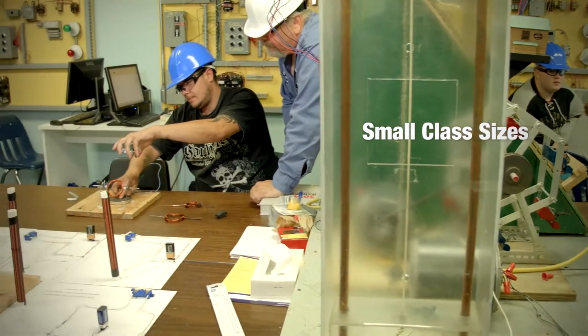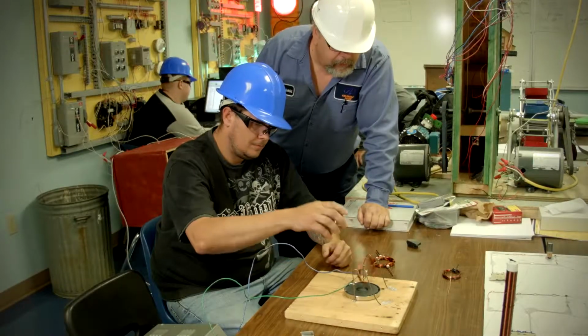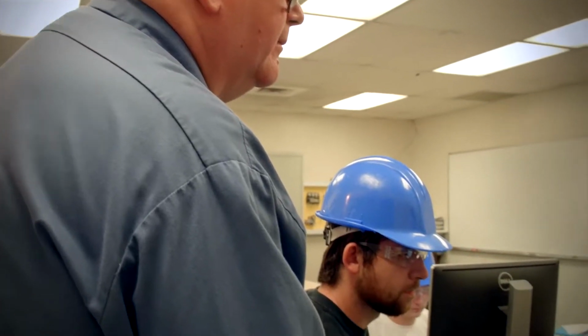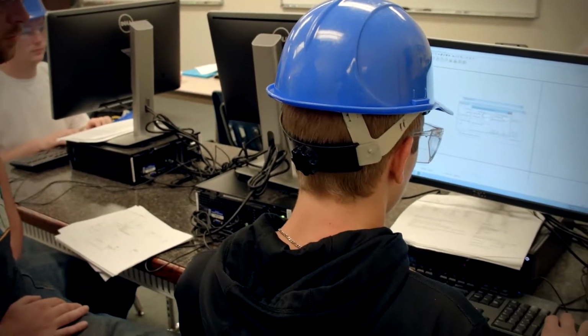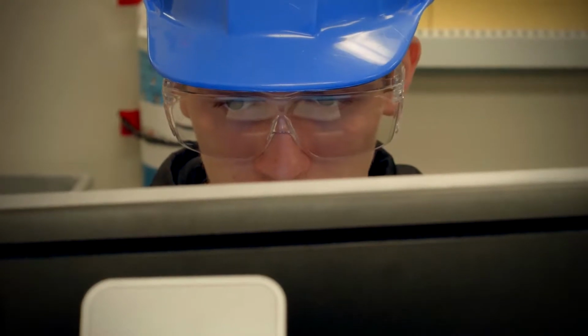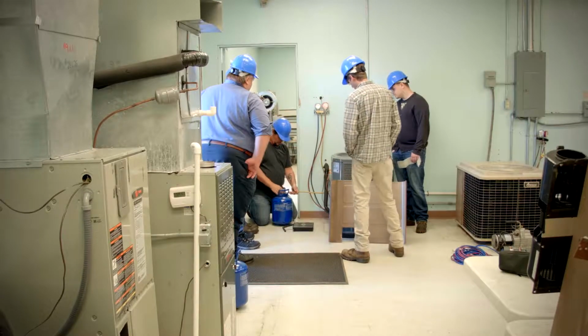The importance of a smaller classroom is the interaction directly with each of the students on a more personal level. We have a limit to the number of students in each semester, which is great for their end because every student has different skill levels. So that gives the instructor, myself, a little time to spend individually with those students that are struggling in certain aspects, especially in the lab situations.